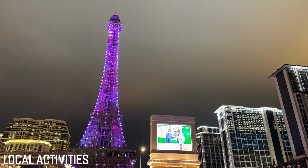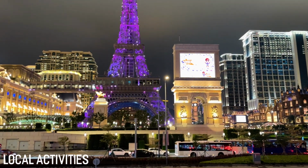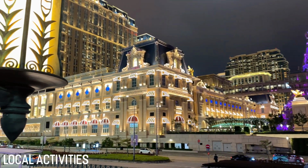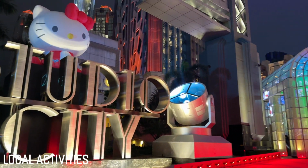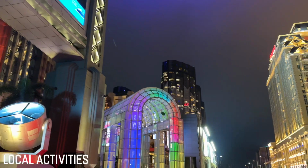It was a very interesting experience because it's mostly, I feel like, local Chinese people, and a lot of them don't speak English, so it's just a little bit awkward. Also, the food is very different, so I do recommend eating at the hotel if you can. Now, from the hotel, you can walk out to the main Studio City complex here.